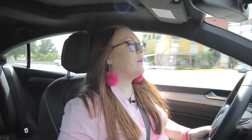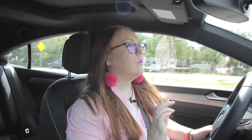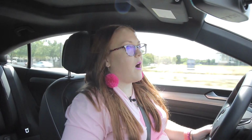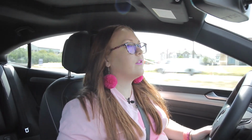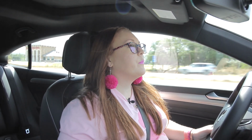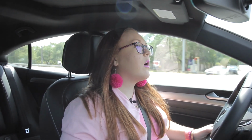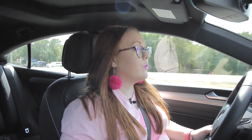A lot of times when you press down on the gas, you either feel like it's gonna go too fast or just not enough. And I feel this car really does have a great balance in acceleration. It doesn't overdo it, but it gives you that power where you feel like, okay, I am in control of my car and I can make a move when I need to make a move.